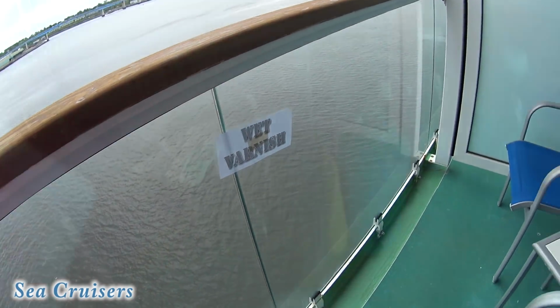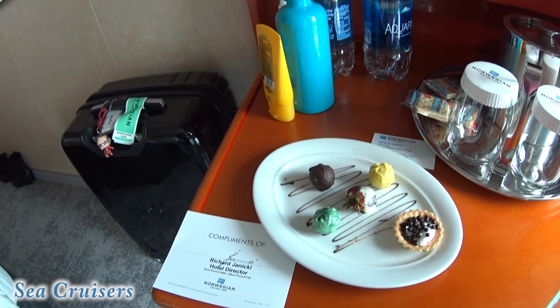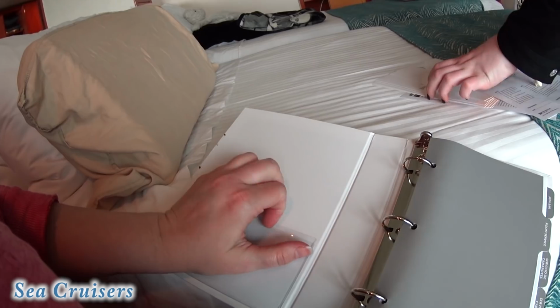They're still working. Some more yummy chocolates and a strawberry. Oh, I get a little pie thing. I want the pie thing. It's mine. Can't have it right now. No, we'll share it all. Where did these even come from? They all came from here.